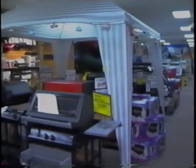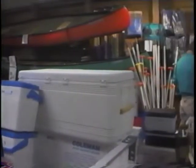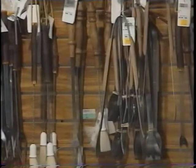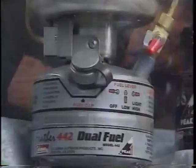From ultralight tents and super packable sleeping bags for mountain bikers and backpackers to walkabout cabin tents and deluxe cooking sets for hunting camps. Plus everything in between for family campers, such as tents for 2 to 8 people and sleeping bags for adults or kids.